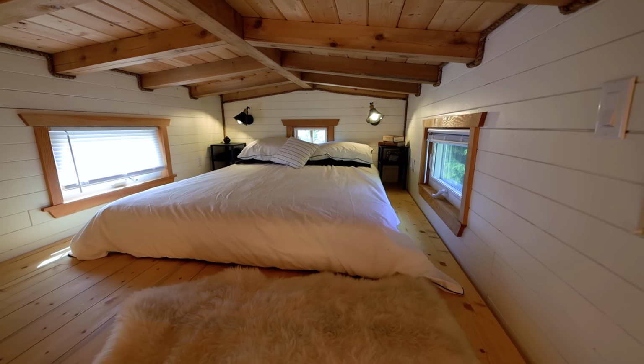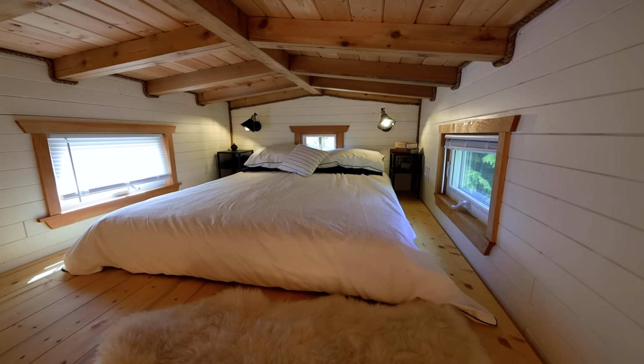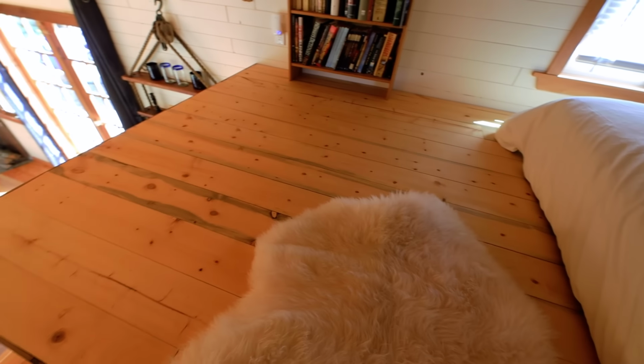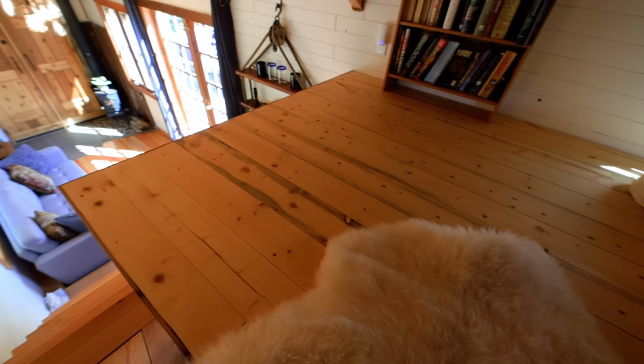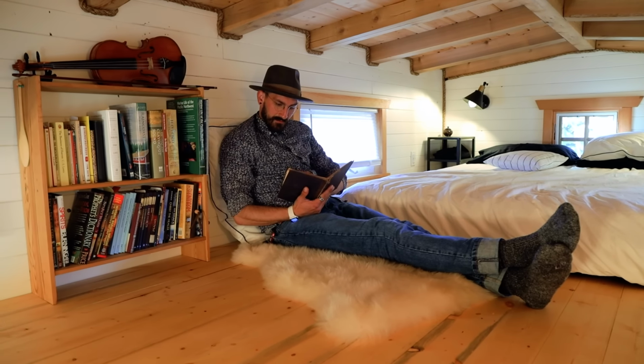It's a very roomy feeling loft, isn't it? Yeah, it was important to me to not feel too cramped when I was sleeping. So I decided to extend the loft about 4 or 5 feet beyond the bed. That way I could have a little sitting area if I wanted to read or even just fold clothes and that kind of thing.